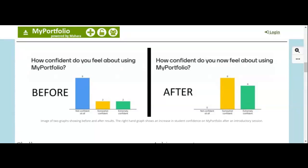And of course, we had a handful of students who were like, how do I do skins and things? They took to my portfolio so quickly, they then went into the more advanced stuff that I wasn't quite prepared for. So when the session started, we got them to fill out a Mentimeter, and we asked them how confident they were.